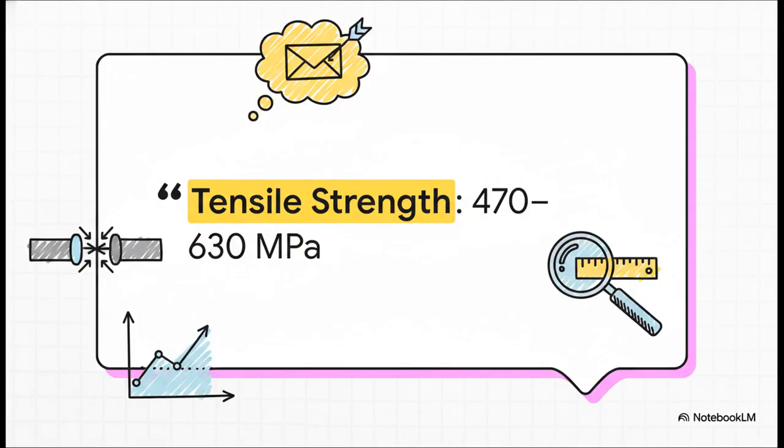And look at this. This is what I'm talking about. The question was about tensile strength, and the answer is the exact data. No fluff, no vague descriptions, just the hard numbers an engineer needs to do their job. That's how you save everybody's time and keep things moving.